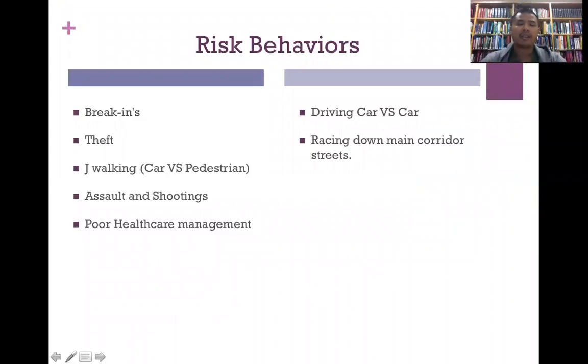For risk behaviors, the left represents mostly National City and the right mostly Chula Vista, but combined, the left does also apply to Chula Vista. There are break-ins and theft. No matter where you go, there's going to be break-ins and theft. Jaywalking: you have a lot of people in both areas who have that invincible mindset. Assaults and shootings: you'll have more in the lower population, but you'll also get that in the mid to upper population too. In Chula Vista, there was a break-in at the Apple store. Someone tried to steal a lot of their product, but then they got shot by police.